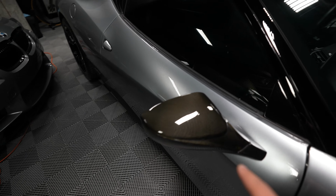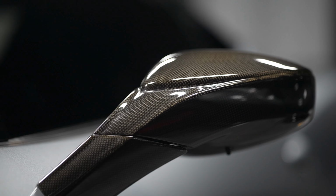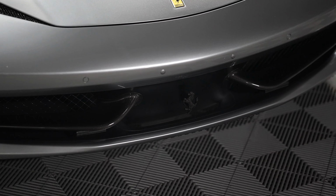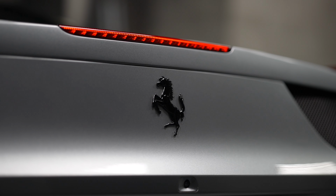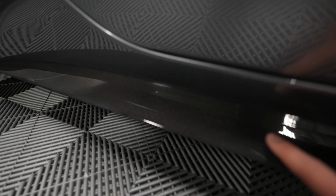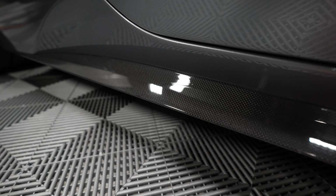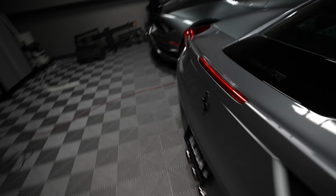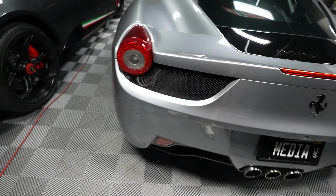So looking at some more details, you guys see it's got the carbon mirrors right there. It's also got the carbon canards, which is a little hard to see in this lighting, but these are all carbon. It's got the black badge on the front and the rear from the factory. We've got the carbon skirts down here as well, which look epic, and they're also clear bra'd, thankfully. And then as far as the carbon goes on the car, you guys can see here as well, we've got the carbon fiber diffuser. That looks absolutely ridiculous. Definitely need to clean all of this up properly, but we'll get to that in this newfound winter home and season.